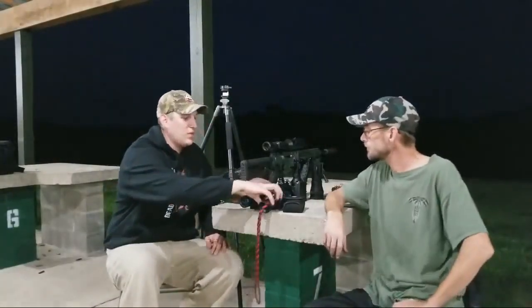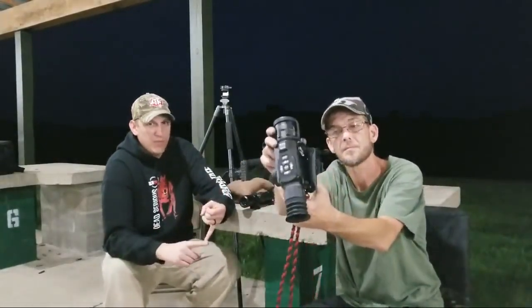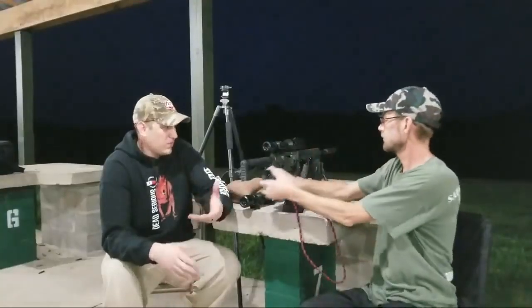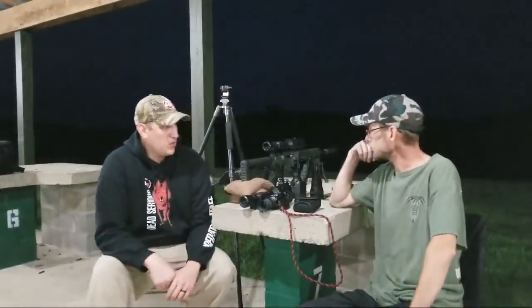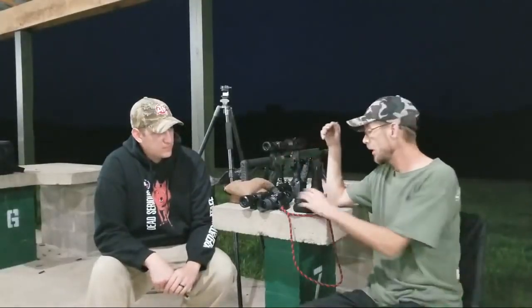Now I will say one of the cool things about this, if you look at these two, the only difference between this and the Thor HD is, like I said, the capability of the weapon mount platform and the hand strap. The older gen, the equivalent of that is the Thor HD, which this replaced. So these are your new dual core units. Now, these are also Bluetooth compatible.